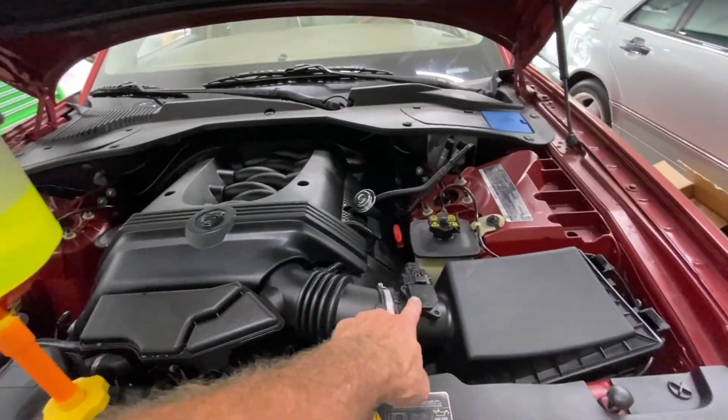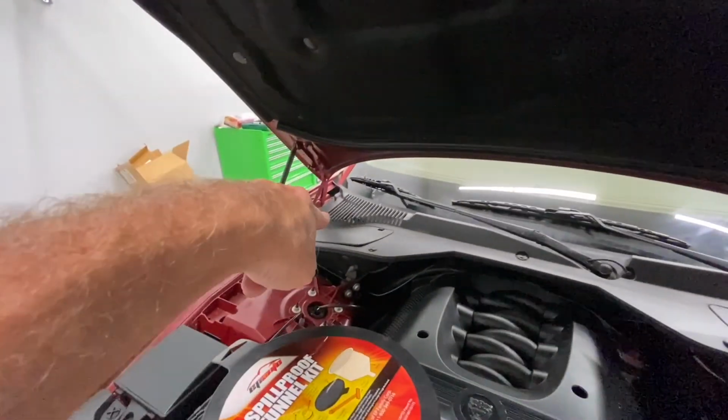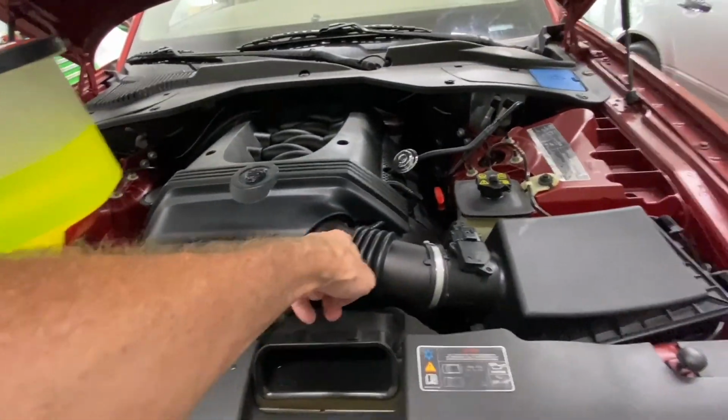There's the mass airflow sensor. Clean that. New air filter. New cabin filter over there. Throttle body was cleaned out.